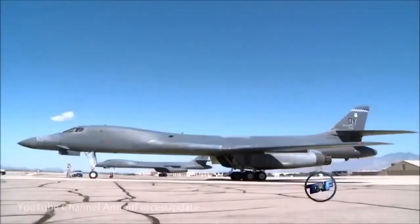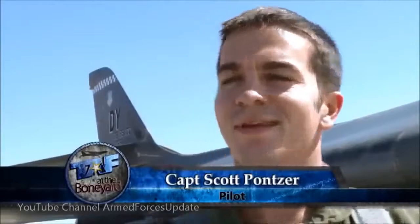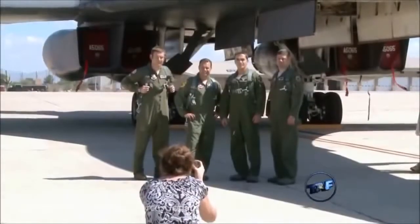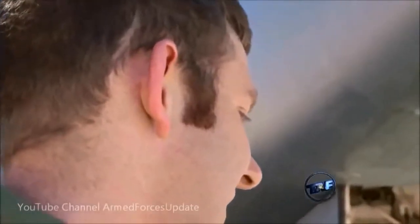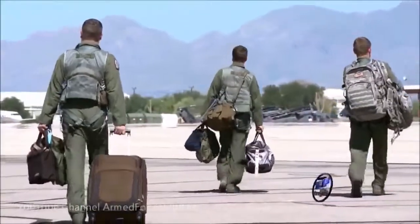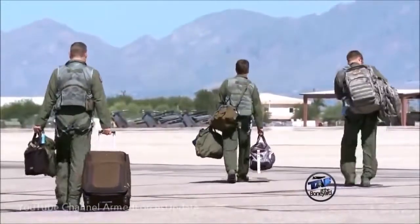What we came here to do is deliver this two-ship of B-1s to the AMARC. We're sad to see them go. They've been great workhorses, but it's time to put them to sleep. And so we flew in here from Dyess Air Force Base, the 9th Bomb Squadron. We're sad to see her go. She's been a great asset and really good at helping us defend our nation.